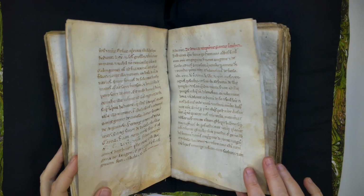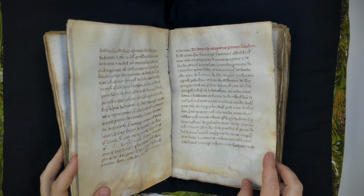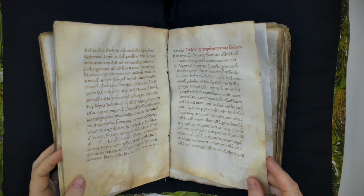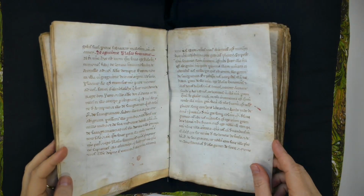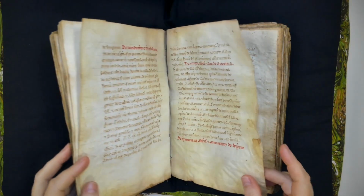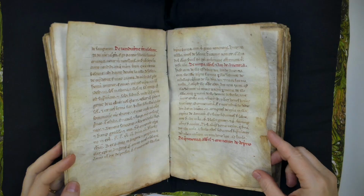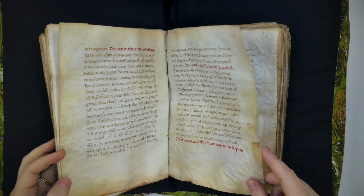And usually those are trimmed off. Like in a fine book of hours, you're not going to see this. But here it's fine. It doesn't affect where you're going to write the text. So we'll do that. Here's another example of a little bit of a curve there where the skin was stretched.